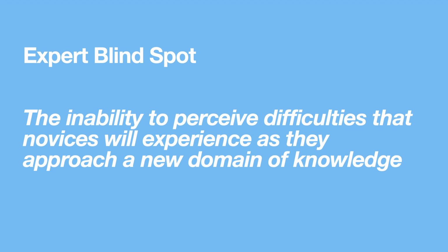So first, there's the expert blind spot, which you can read this definition as well as I can read it to you. But in plain language, it's very difficult to remember what it was like to be an intern. And as we get farther up this hierarchy of medical expertise, a lot of what we know becomes, depending on the specific learning terminology you want to use, unconscious competence, or it's moved into your subconscious. But it's basically something that is very hard to go back and understand.